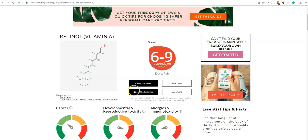Each page goes into great detail, including references to scientific sources with links to the actual studies on your searched ingredient. The chemical structure area shows results of medical studies for health hazards and irritant levels. The gauges tell you how safe the ingredient is in each of the categories.